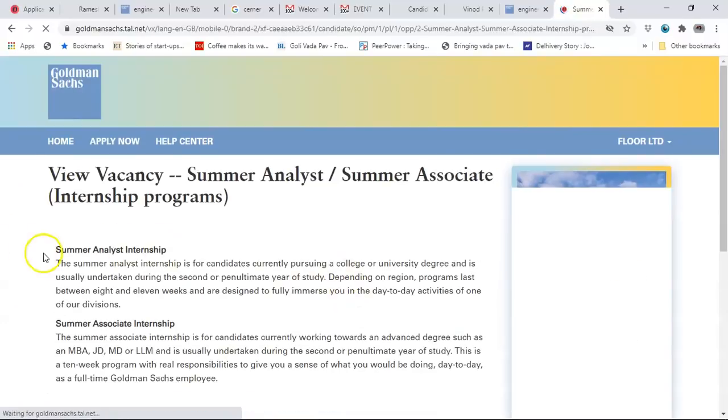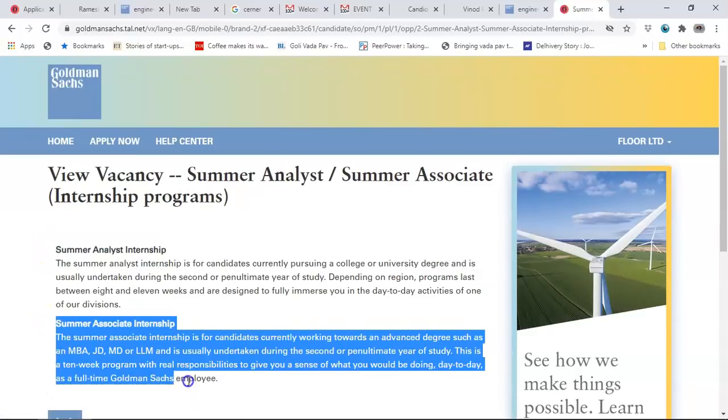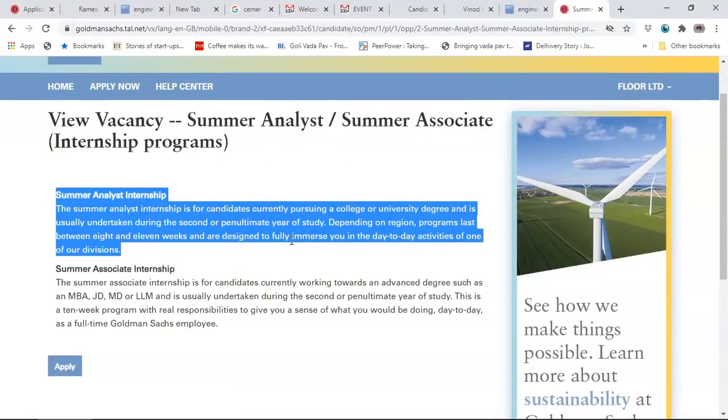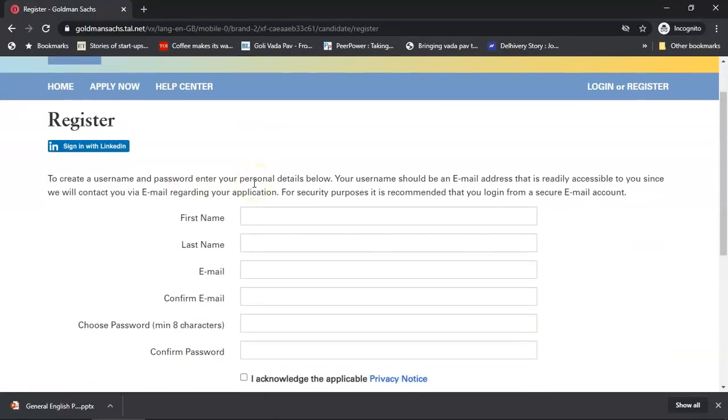When you apply to this program, you'll get two options. One is the summer analyst internship, one is the summer associate internship. If you are in your engineering course, this is the option that you have to select, summer analyst. For masters and advanced degrees, you have summer associate internship. So I'll click on apply. It will start off with the registration details.